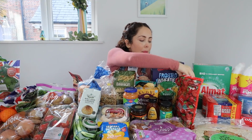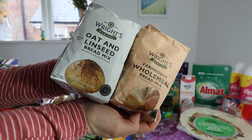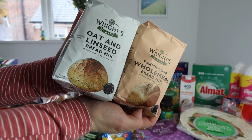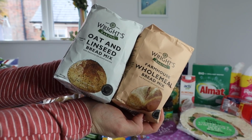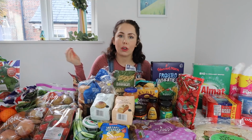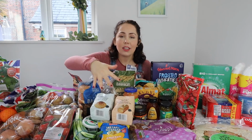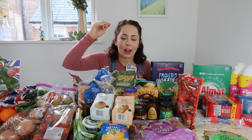So I bought these on a whim ages ago. They are the packs of make your own bread loaves. And when you're in a rush and you just want some nice bread for the morning breakfast or for your lunch that day and you haven't got certain ingredients in, these are literally amazing.